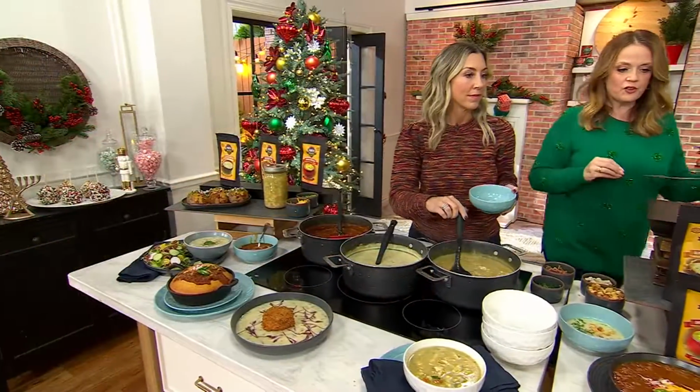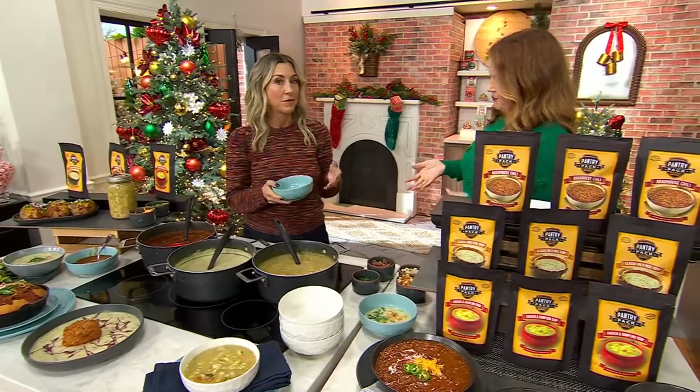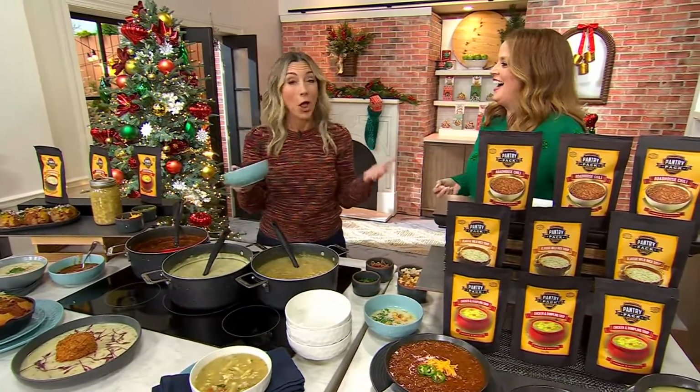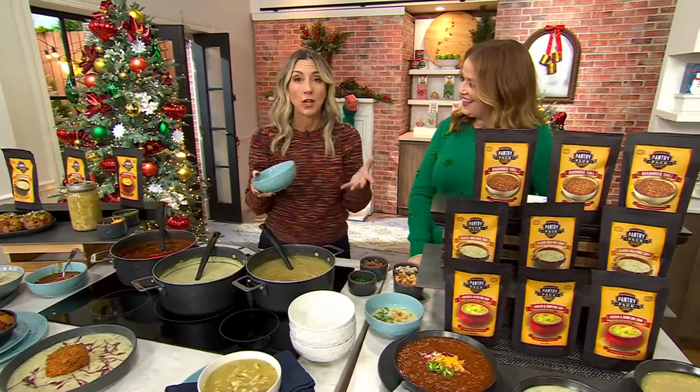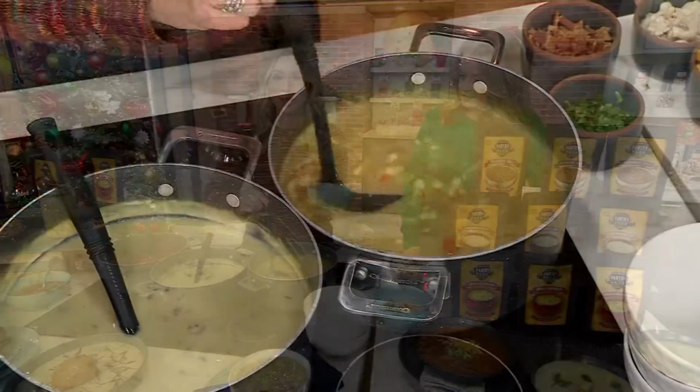But I'm thinking this, pantry soup. So can you help us learn about this concept? We get them home and what do we do? You keep them in your pantry as long as 2 years. I don't think you'll hold on to them because we are in soup season. And all you do, honestly, is add water.